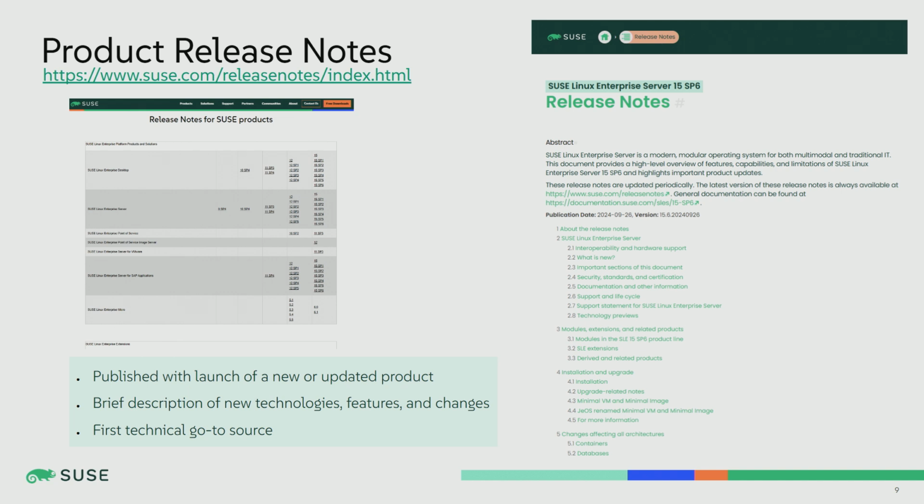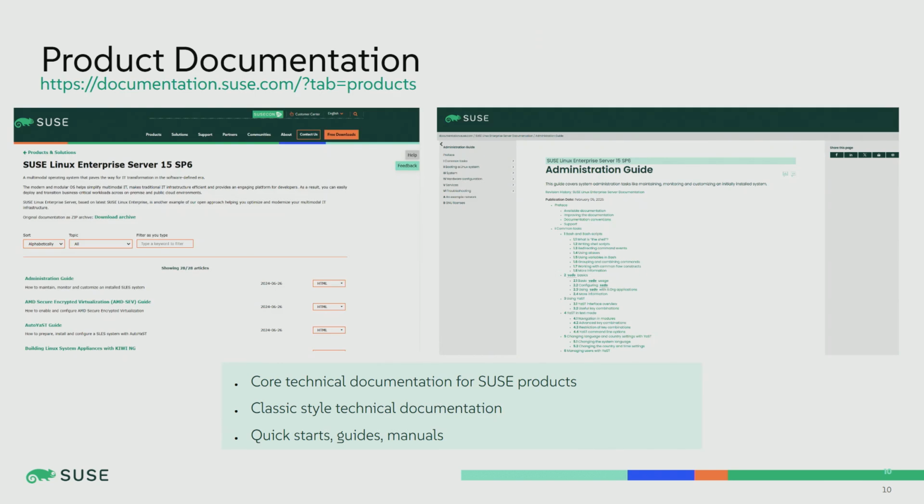And yeah, they don't go into as much detail as the user guides do, and can therefore be seen as a first go-to source for technical information. And then we also have the classic style product documentation, what you can see here.